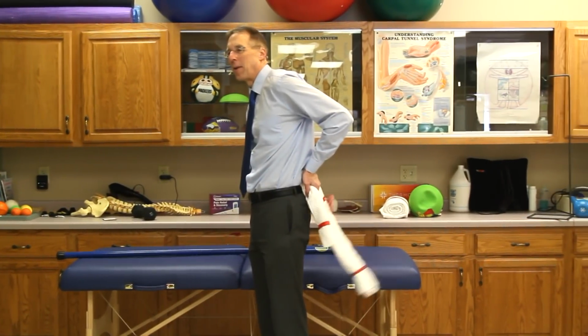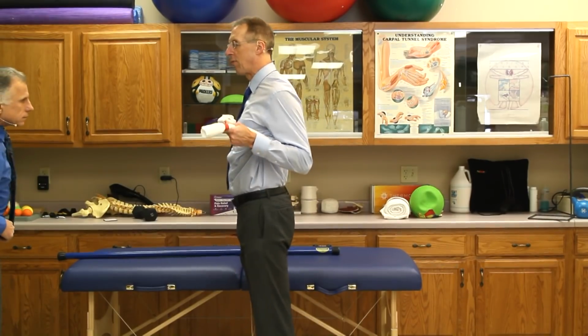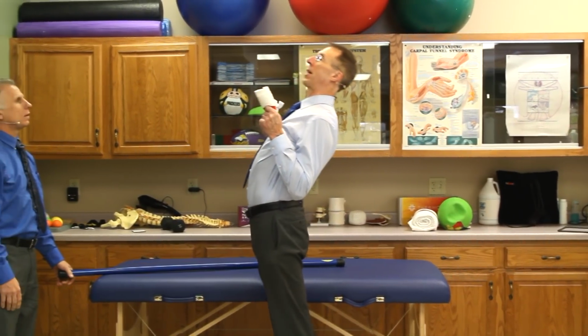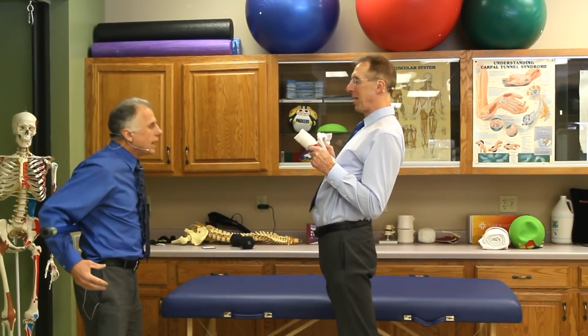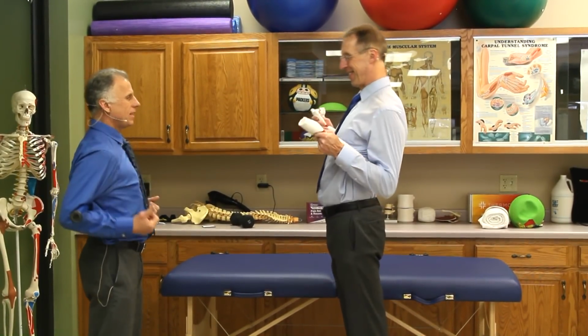So the same thing. You can take a towel. It works really well for low back. You can go like this, but this actually works well for the mid back too. And you can pull it up toward the ceiling a little bit and give some pressure that way. That's probably going to cause my shirt to untuck.